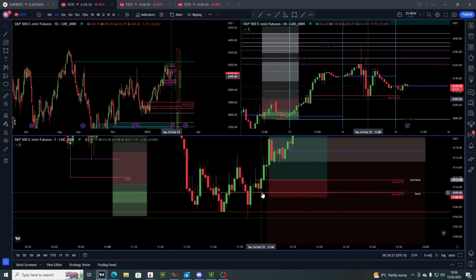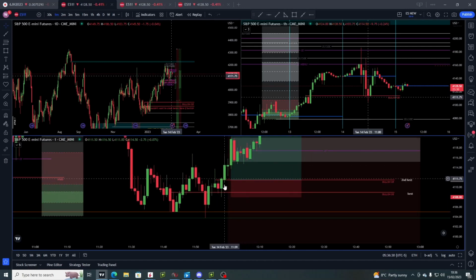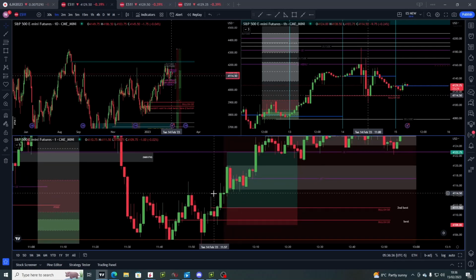That top of that order block is your first entry. If you miss it, you wait for the displacement leg off of the last drive, okay, and you look for the order block. That is your second entry, okay, and that's where you get in.